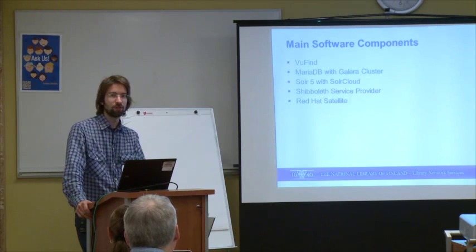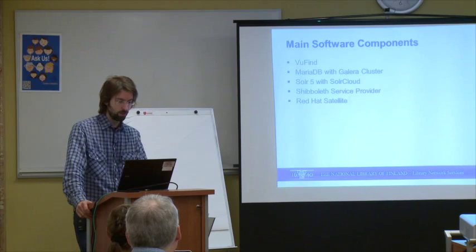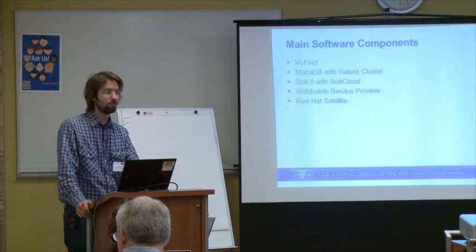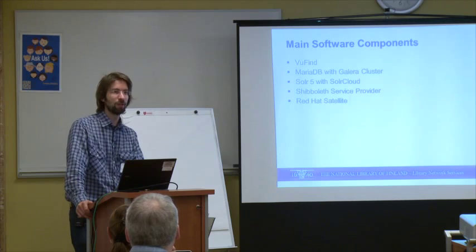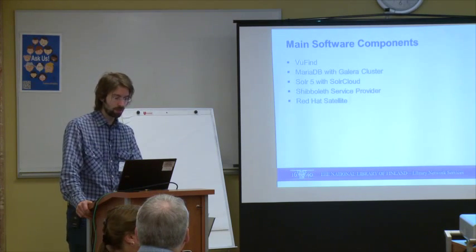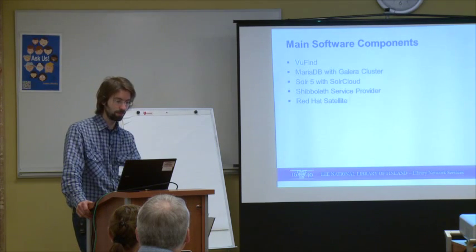Then we run Solr 5, currently Solr 5.3 with SolrCloud. So it's again currently 3 servers running the cloud, and each having a full replica of the index. We also use Shibboleth, so we need the service provider to run on all these servers.